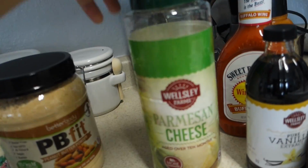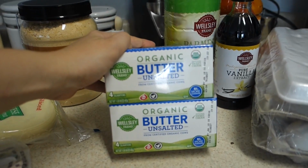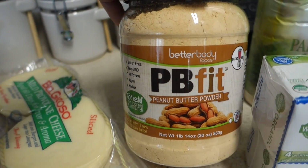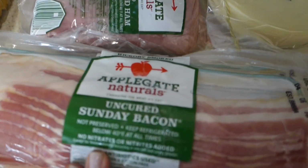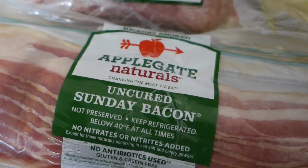Here we have a big, huge tub of Parmesan cheese. I got organic unsalted butter for when you want to bake and all that good stuff. I love this. This is PB Fit peanut butter powder. That's good. My husband really likes to add that to his protein shakes and all that, and it makes it taste really, really good.